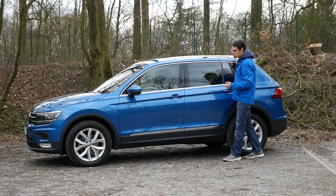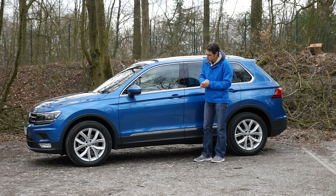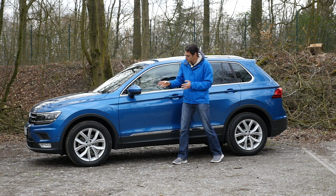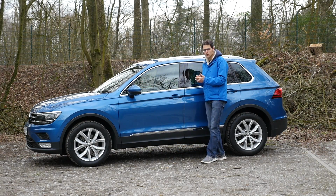The rim size is also really enough. The Tiguan starts with 17-inch, those ones here optional 18-inch, and I think it's really okay, looks beautiful. Winter tires of course look a little bit bigger, with summer tires it will even look sportier.